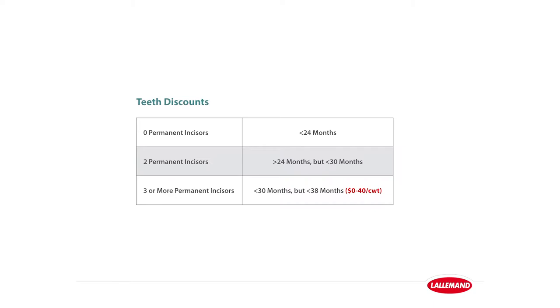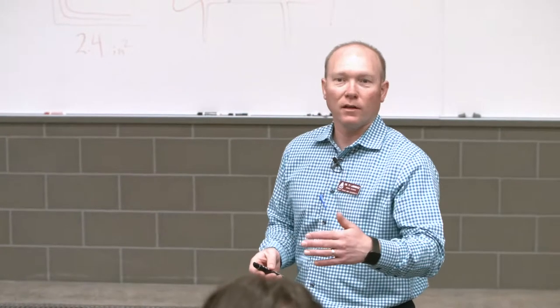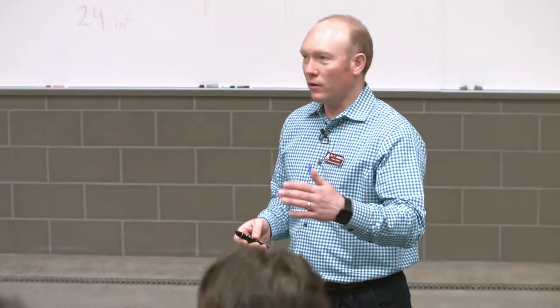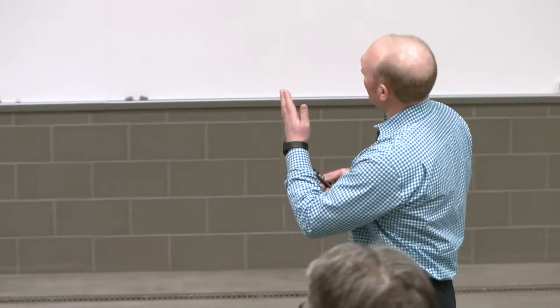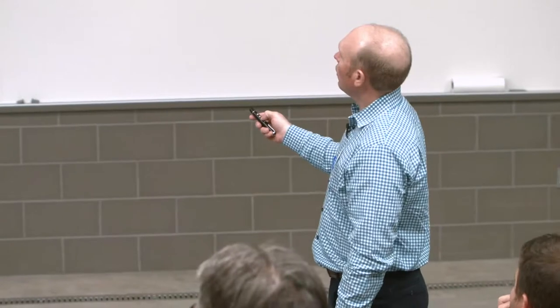And today's range, I should say last week's range, somebody is taking no discount. We'll pay even money for your 30 plus animal. Somebody is taking $40 a hundredweight off, which is a clear signal they don't want to mess with it. They don't want to deal with it. They don't want to put up with it. They don't want to buy them. They don't want to market them. Don't bring us any more old cattle.